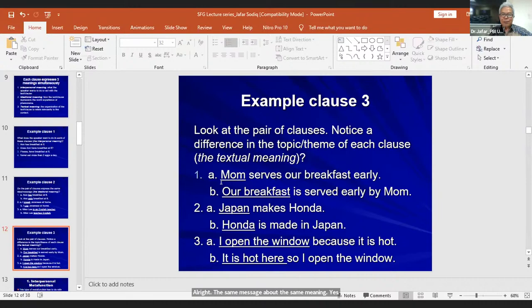It's about mom serving our breakfast or our breakfast being served by mom. But in terms of textual meaning, the organization of the clause, we can say that A is more grammatical than B, depending on the context. If we are talking about our mother, my mother is very diligent, she serves our breakfast every day, all right? But if we talk about our mother and then produce clause B, our breakfast is served by my mom, that is not grammatical, right?